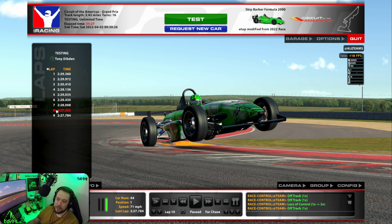I did a few laps around here, because these laps are so long, they are ridiculous. Lap 8 was a 2:27.5. I did a 2:27.7 on the next lap, and I lost two tenths in the last sector. So, mid to high 2:27s for me. I'm sure there'll be a few people around here.